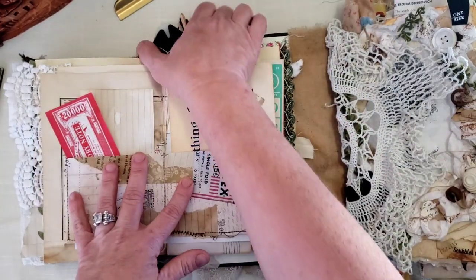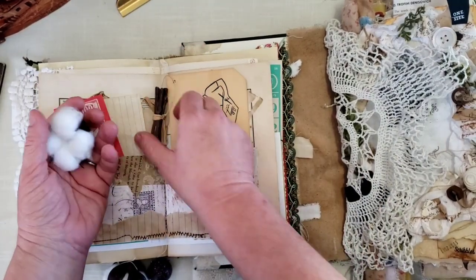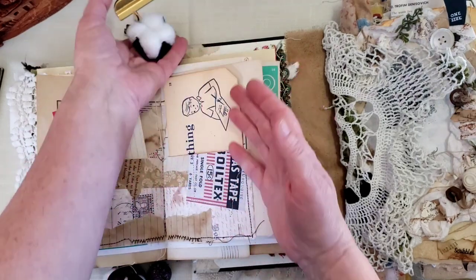Oh, and then this is the center of the next journal. And there's also the piece of cotton there. And this is where that little bundle of twigs is sewn in. So that's there.